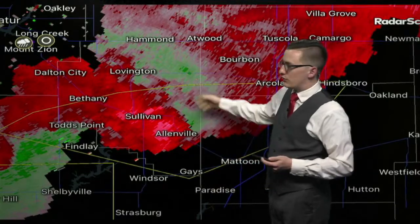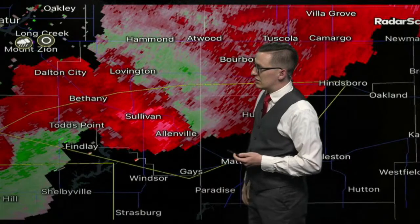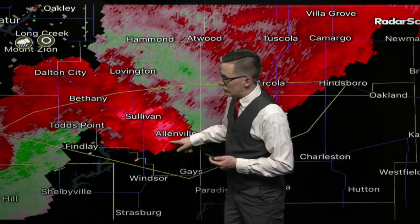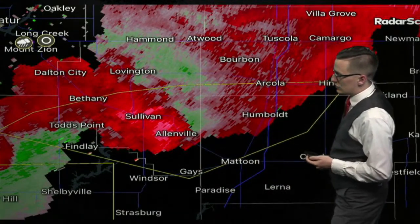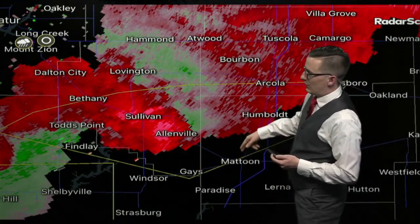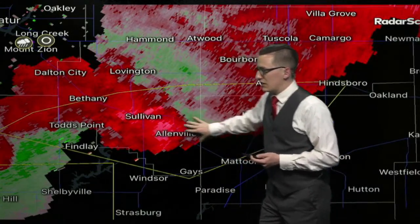There's still some rain and wind probably, but the severe part of the storm seems to be Sullivan down to Allenville, north of Windsor, the north side of Lake Shelbyville. Here's Gays. They got the two-story outhouse down there. We've got Mattoon, Humboldt, Arcola. The wind coming on that way as far as it goes.